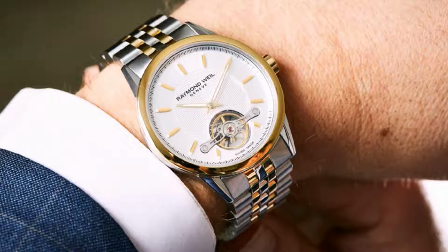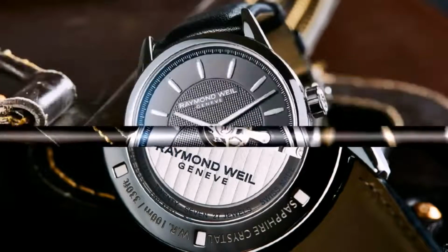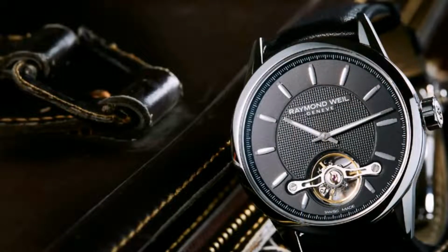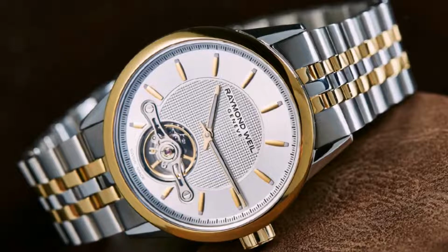Raymond Weil was also wise to have a third party make a movement for them because it follows an important trend I hope will continue to emerge in the watch industry. And that trend is less in-house made and more exclusively made for. In 2016 I wrote an exposé on how efforts by many brands to produce in-house movements had some catastrophic effects on the luxury watch market.